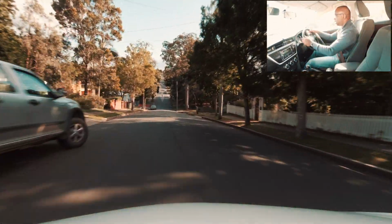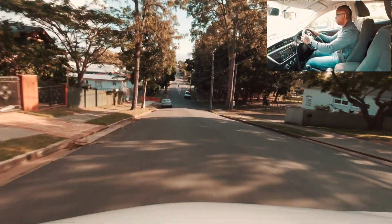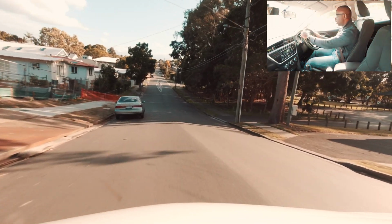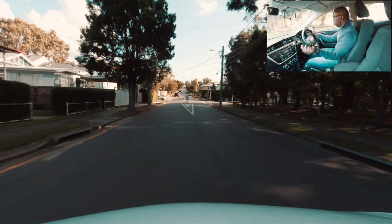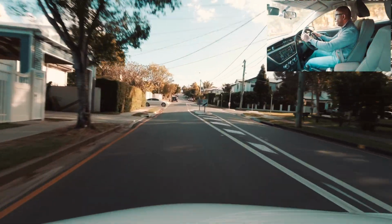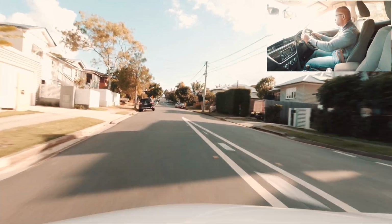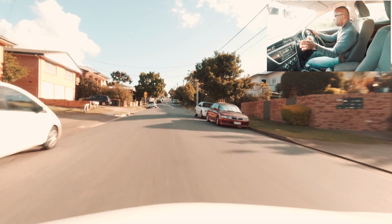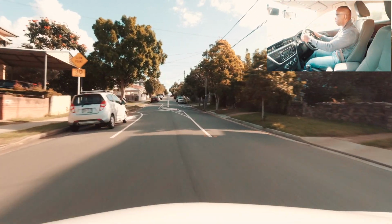So the speed here is 50, but you can see that there are a lot of cars parked on the side, so you have to be getting ready to give way to cars. So like there, I had to give way to that car because there was a car on my left. Okay, here I have right of way, so they've waited for me. That's good. Looking around, still need to scan the intersection, give enough space to this car on the left, make sure I'm not too close to them.